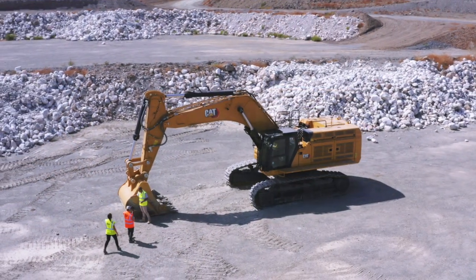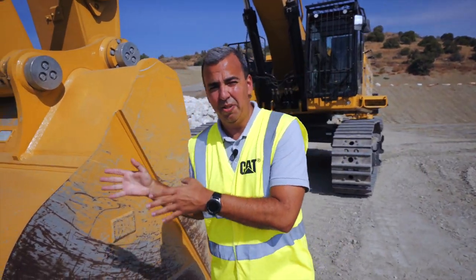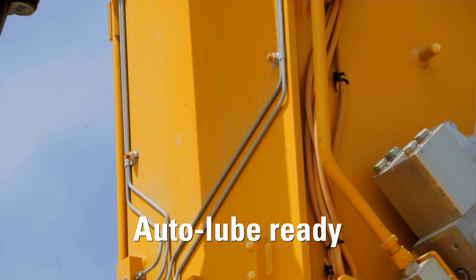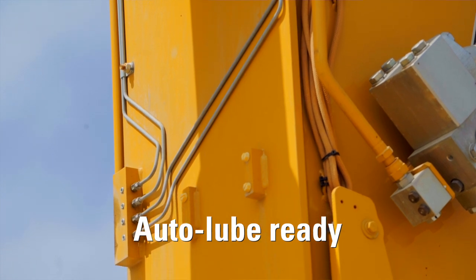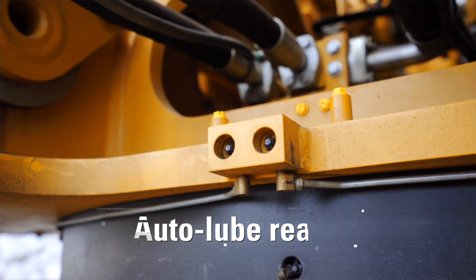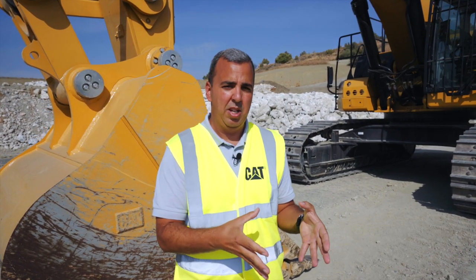Another feature we have included on the Super Large Hex 374 and 395 next generation is the pre-installed auto lube system. The machine comes from the factory with all the brackets and the pre-installed system on the stick, on the boom and on the upper frame, so it's easy for you to install your preferred brand of auto lubrication system.